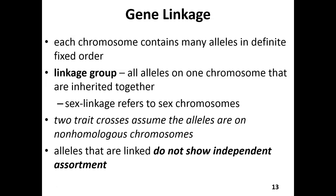So let's go on and look at how linked genes occur. We have chromosomes that contain lots of different alleles. We don't just have a chromosome that contains the information for color vision or blood clotting factor or insulin production. One single chromosome can contain multiple, and most of the time does contain multiple different alleles and protein coding regions within the same chromosome. So a linkage group is all the alleles on a chromosome that are inherited together. When you talk about sex linkage, we already talked about that. That would be the sex chromosomes.